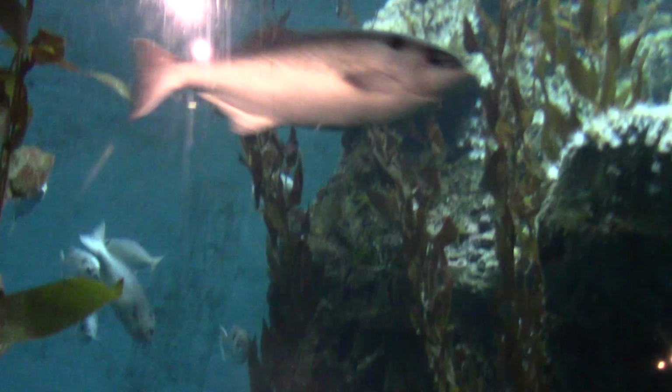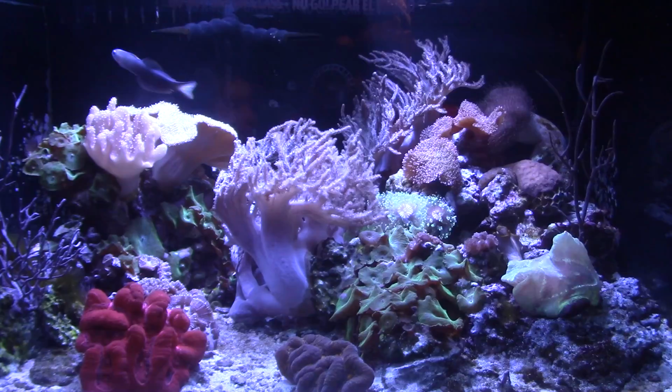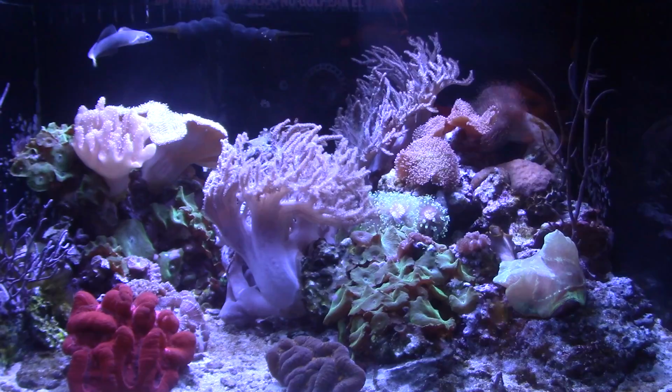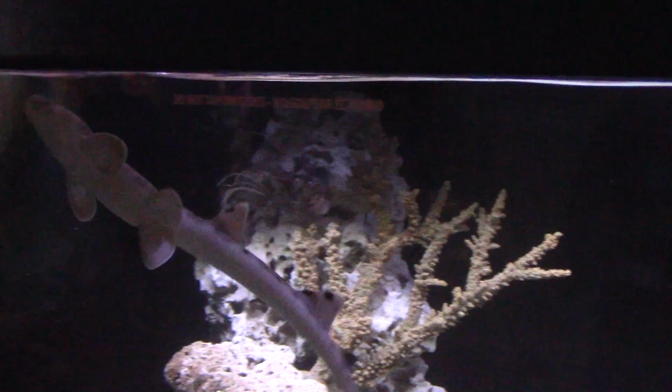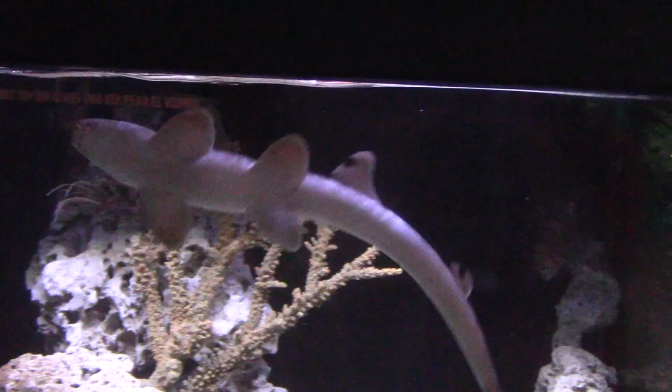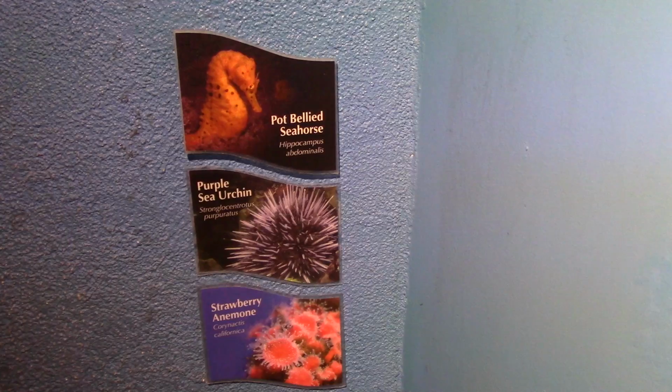Smaller tanks with multiple different types of fish. And the coral reef stuff is real. Wow. Cool shark. Inside this tank, see a pot-bellied seahorse.